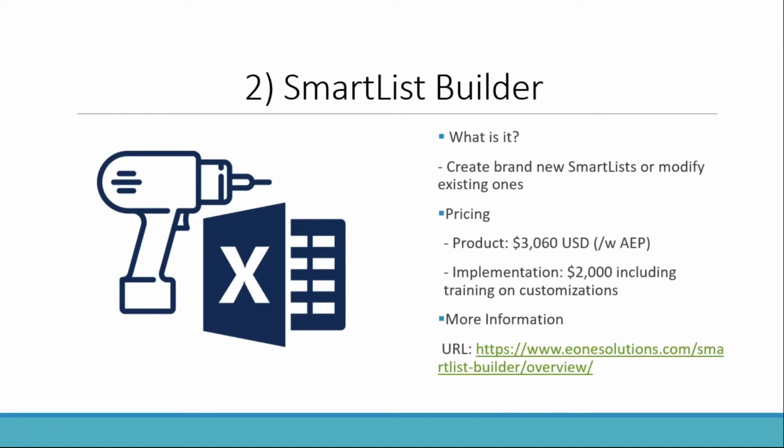Okay. Cool. And yeah, the pricing is $3,000 upfront with the annual enhancement plan, and implementations, like all implementations, vary, but they start from $2,000, which includes some training on how to get the value out of it. And that is actually another E1 Solutions product. For those of you who do not know E1 Solutions, they are probably the most popular creator of products for GP. We have a close relationship with them, so yeah, they're an awesome bunch.